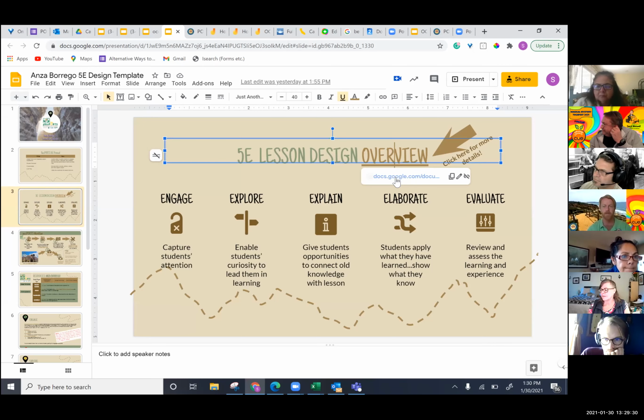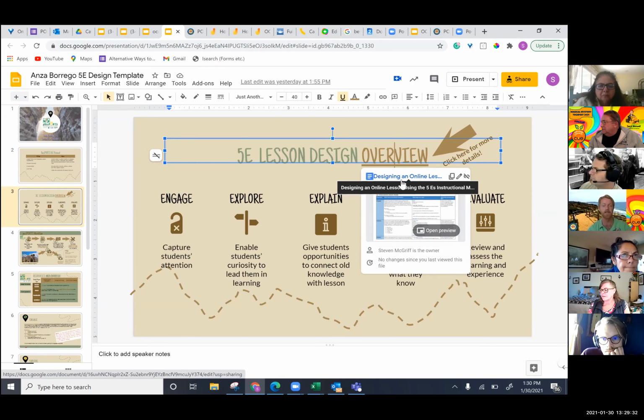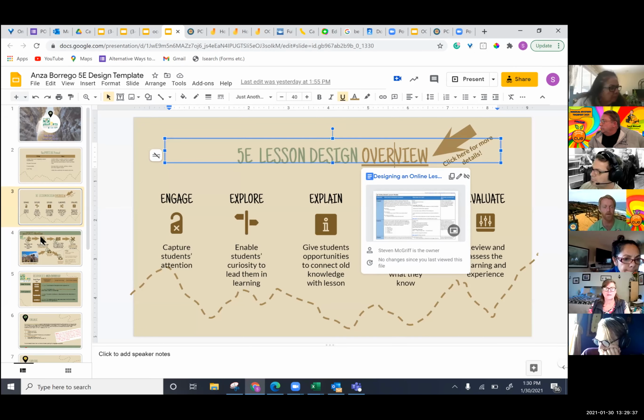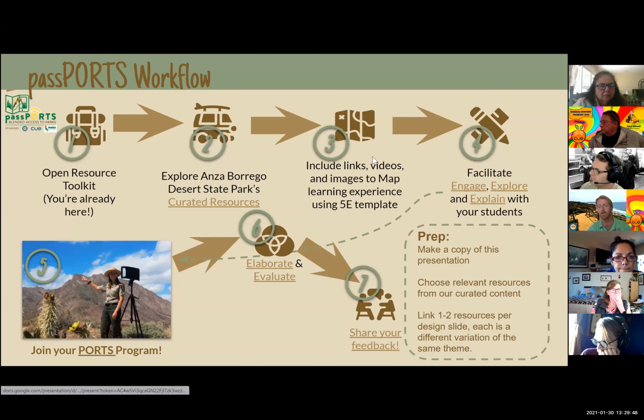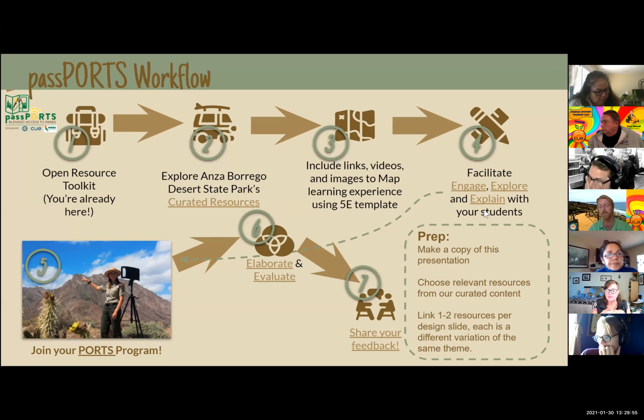You can explore this resource here from Catlin Tucker to really get a deeper understanding of how to utilize the 5E. And you can follow our workflow, which I'll open really fast, to just jump into this resource toolkit, start exploring our curated resources, populate the toolkit that you have here with the resources that you want, facilitate that engage, explore, explain, take your students to a park, evaluate and elaborate, and then let us know how it went, share your feedback.